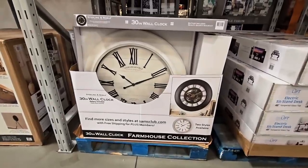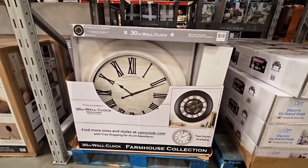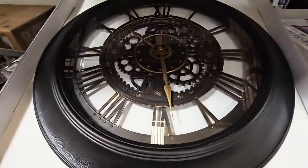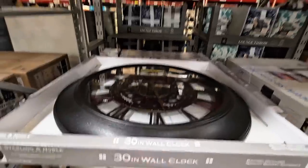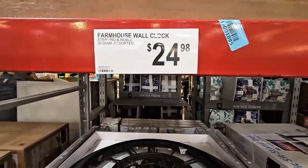Now, the wall clocks are back. This is that farmhouse collection. You have two different styles to choose from. 30 inches. So for as large as they are, they're not as heavy as you would expect them to be. And the price, yeah, $24.98. Not a bad price at all.